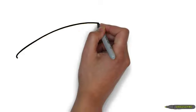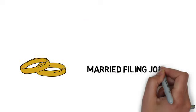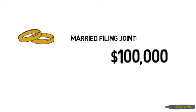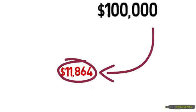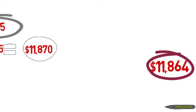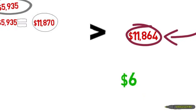Now, let's say that they get married, the same amount of income, and we're going to compare how married filing joint will look. So on $100,000 income, because they both make $50,000, married filing joint tax liability on this would be $11,864. So technically, you've come out ahead by filing a married filing joint tax return by $6. Yay!